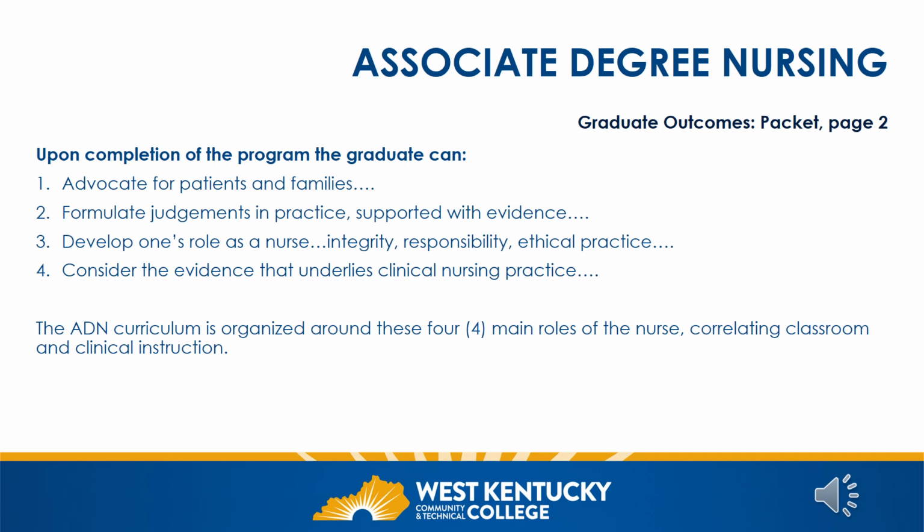Upon completion of the program, the nursing graduate can: 1. Advocate for patients and families, 2. Formulate judgments in practice supported with evidence, 3. Develop one's role as a nurse with integrity, responsibility, and ethical practice, and 4. Consider the evidence that underlies clinical nursing practice. The ADN curriculum is organized around these 4 main roles of the nurse, correlating classroom and clinical instruction. Please see page 2 of the nursing pre-admission packet for more details.